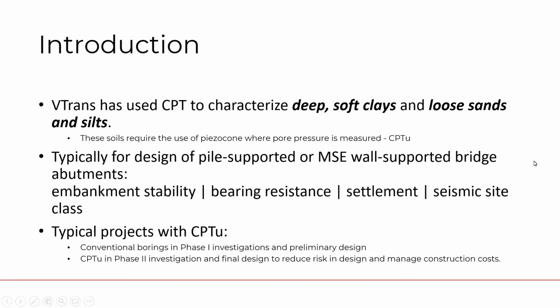So to start with, just to give a brief background on VTrans's use and experience with CPT. We've generally used CPTU on various projects where subsurface conditions are characterized by deep soft clays and loose sands and silts. And these applications are mostly bridge projects with deep pile foundations or abutment and MSE wall designs where slope stability, bearing resistance, settlement, and seismic site class designations in soft soils were integral considerations to the design.